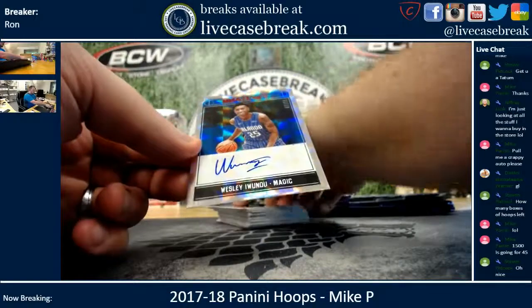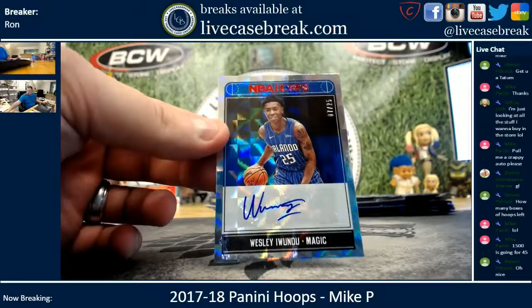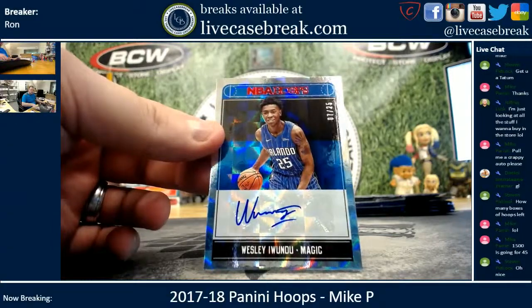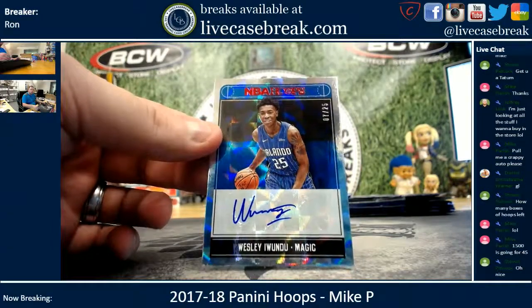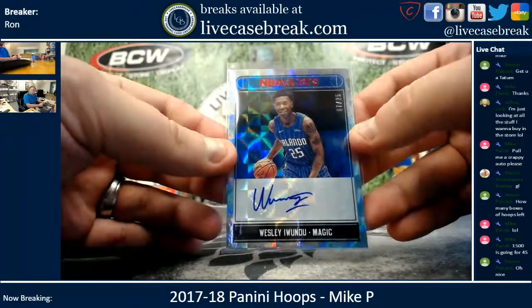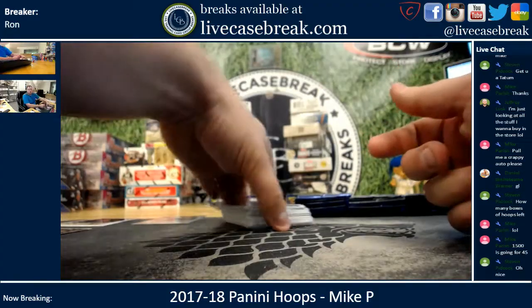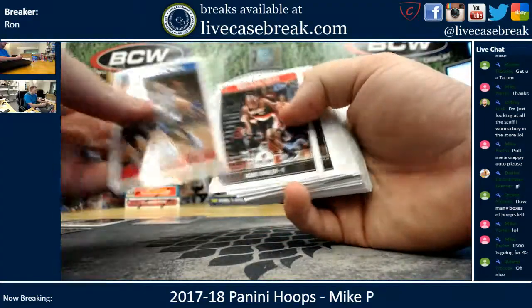First auto, Wesley Iwundu out of 25, blue parallel. First pack for the Magic. I don't know if I just pulled you a crap auto, though. I've not heard that name.